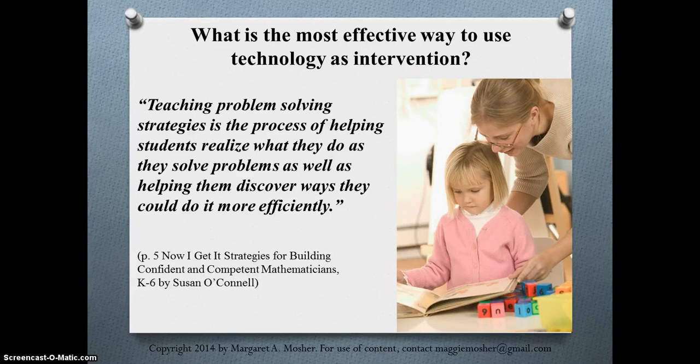So what is the most effective way to use technology as intervention? Really, the most effective way is to make sure that you're including methods for problem solving and methods for metacognition to really help them to know about their own learning. So we talked about metacognition in the past course, but let's just talk about problem solving here.